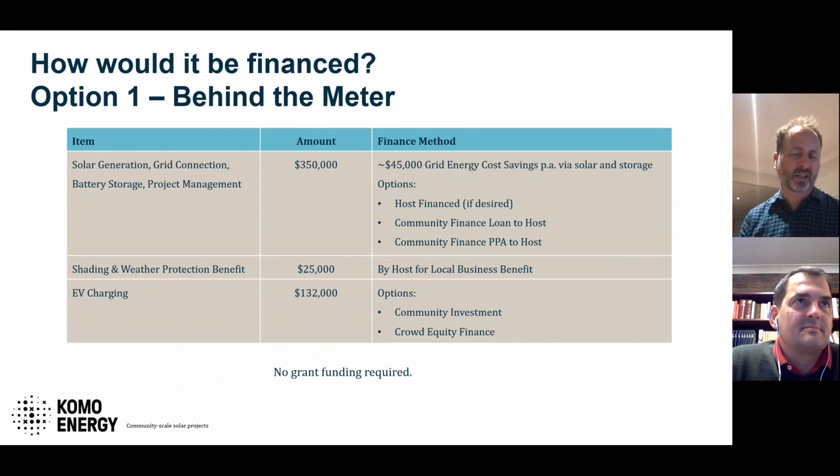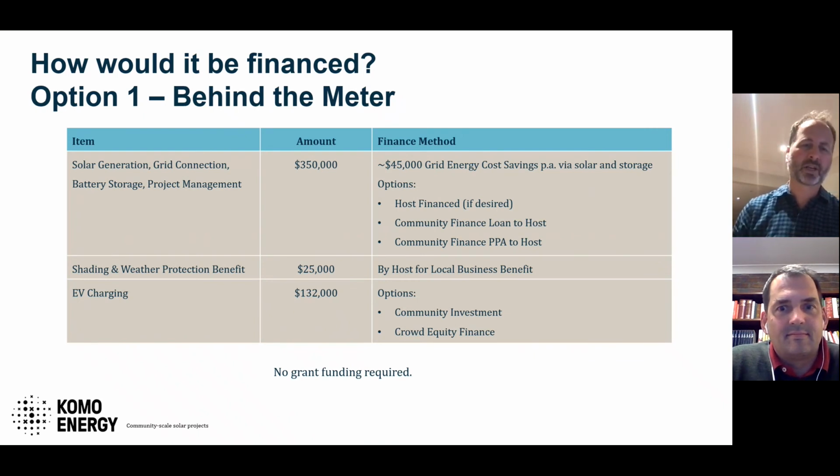We think the strata who own the car park should chip in for the shading benefit. You see shading structures go up at other car parks. So in lieu of that, a small contribution for the shading.